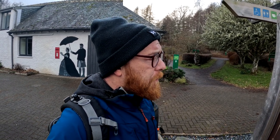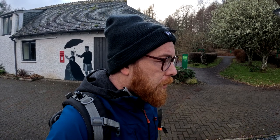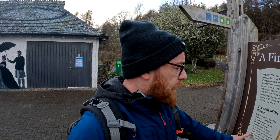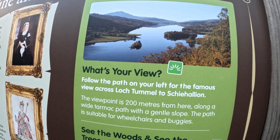"Welcome, you're the latest in a long line of important visitors to the Queen's View. Queen Victoria came here in 1866 and thought the view was named for her. We think it was originally named after Isabella of Mar, the first wife of Robert the Bruce." There's our Fife link right there, the Lady of the Woods. "Isabella is said to have fled to this area and hidden in nearby woods during the Wars of Scottish Independence. Isabella never became queen as she died in 1296, 10 years before Bruce was crowned king. She was just 19. Isabella is said to have been beautiful, wealthy, and well-educated. She's long dead now, though. The viewpoint is 200 metres from here, along a wide tarmac path with a gentle slope."